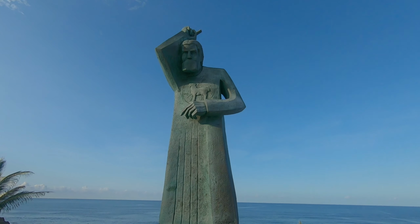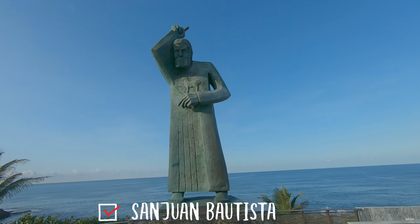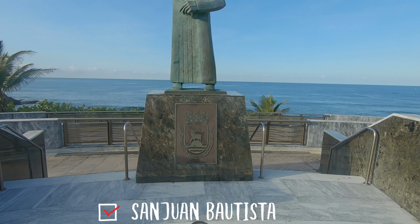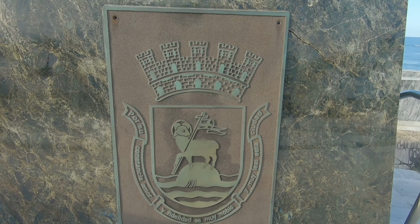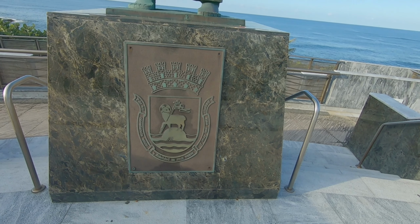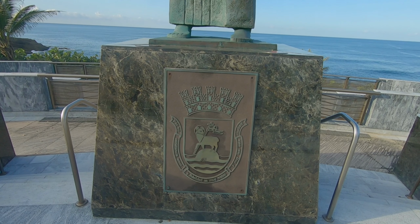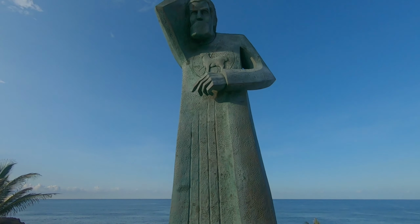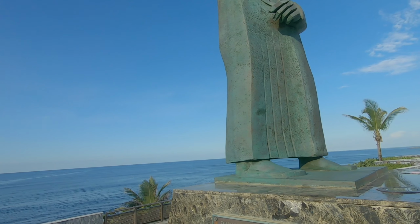Here's a man that needs no introduction. San Juan Bautista, who the city of San Juan is named after. There is the symbol of the sheep. And it says, por su constancia, amor y fidelidad es muy noble y muy leal esta ciudad. There's the man himself, beautiful statue.